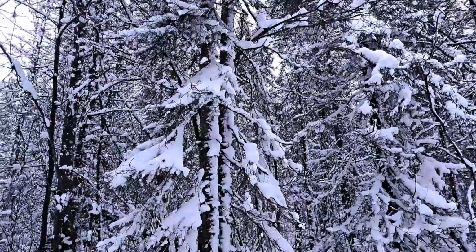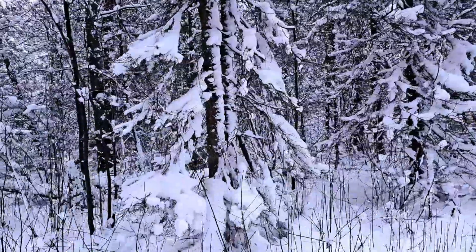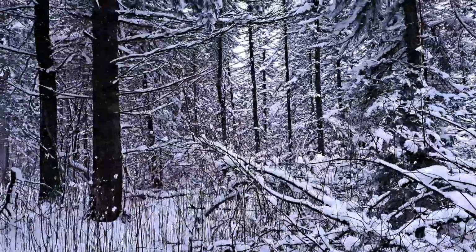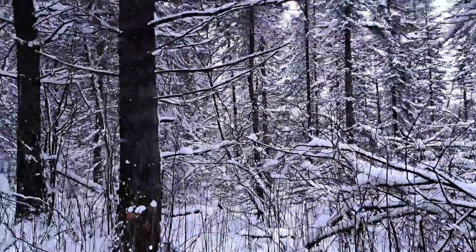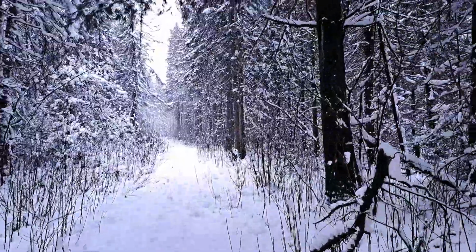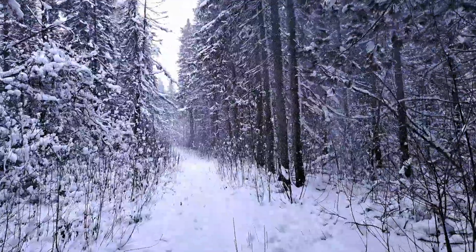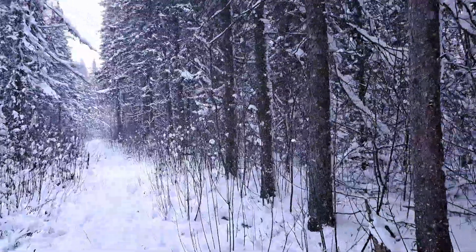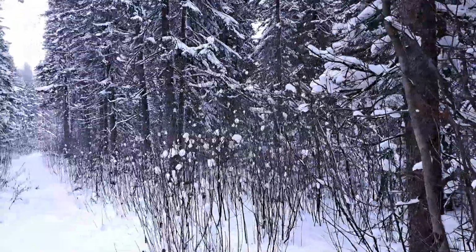You see the snow piling up on those trees there. I don't know if those are hemlocks. This looks like a white pine right here. Let me know if you see any deer. Great place for deer, they said. I better go around this little low spot.